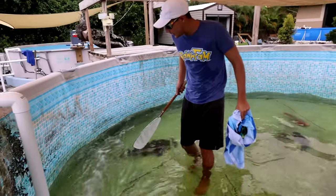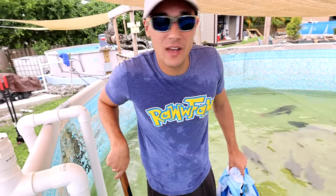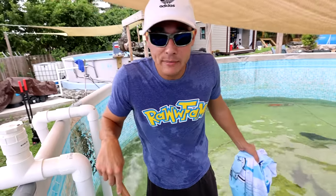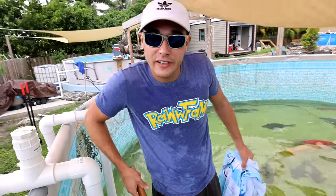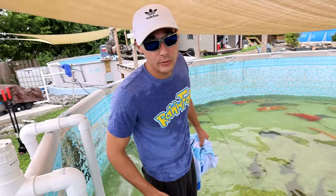Now, this big girl right here, she has a messed up fin. So that's easily identifiable. So whenever we see her, we're gonna say, oh, that's the one with the messed up fin, that is Nemo. That's a good name. I like Nemo. Because in the movie, Nemo has a messed up fin. That's the lucky fin. All right, let's get Nemo. I think that's a really good name.